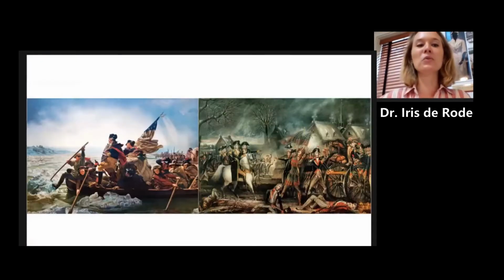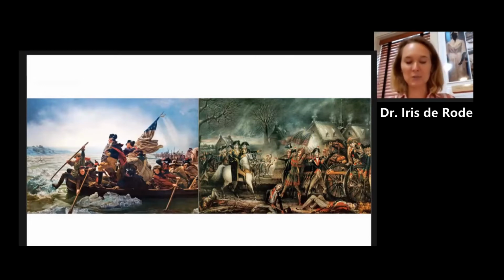And of course, they all knew about the famous, at the time already, crossing of the Delaware, of course, the painting is from a later period, but we all know this painting too. And of course, the Battle of Trenton was intriguing to them specifically because the army they were fighting with had defeated the British there. So there were maybe some lessons to learn from it.